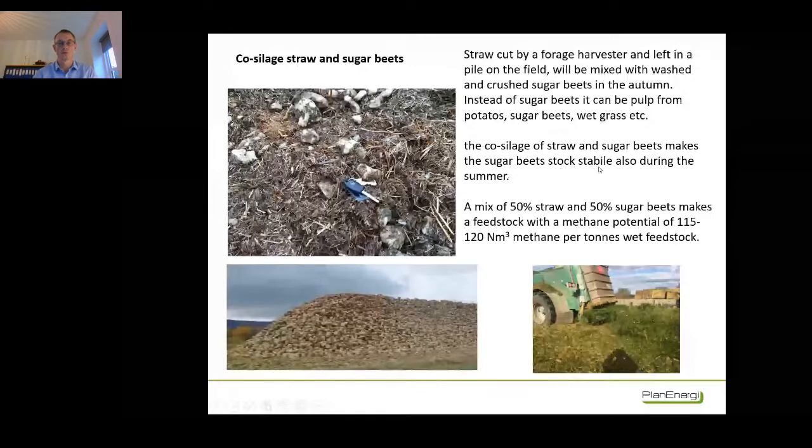Normally, we can only use the sugar beets during the winter. But the mix of 50% straw and 50% sugar beets gives us a potential of 115 to 120 cubic meters of methane per ton wet feedstock. On the picture to the right below, it is the green top from the sugar beets that we are mixing together with straw. Where we have sugar beets in Denmark, that's also a very good possibility and gives us a good feedstock for the biogas plants, to mix the wet green top from the sugar beets with the dry straw.